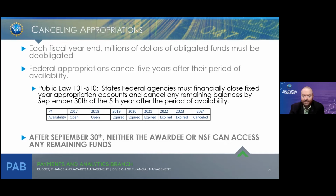For most of our grants and cooperative agreements, this will not be an issue because most standard grants are issued for a 3 to 5 year period of performance. Typically, only awards that have experienced delays and are in subsequent no-cost extension periods, or there's been slow spending on awards that received multiple funding or funding from multiple years, will be impacted by this problem. It's typically only about 1% of our awards in a given fiscal year, but it can be quite impactful for those award recipients, especially if they're not familiar with this concept. So you might be asking yourself, how will you know which awards will have their appropriations canceled this year?